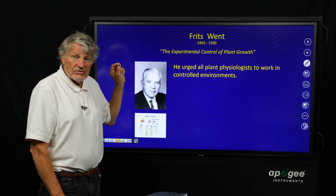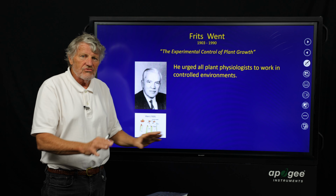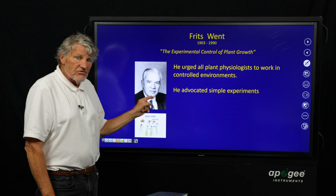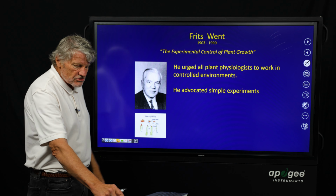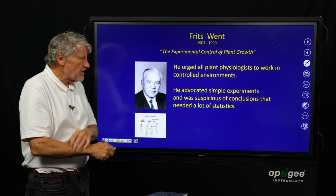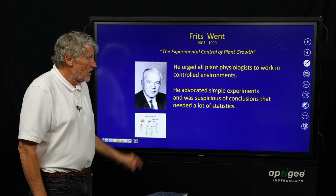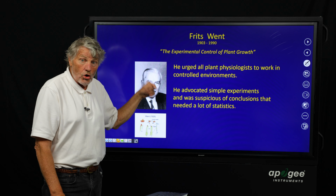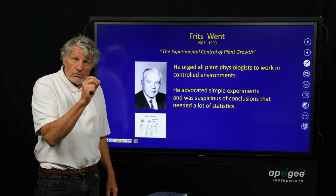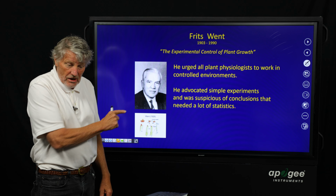Some of his famous quotes are he urged everybody to work in controlled environments, do more basic research, understand things at a very fundamental level, and now we have way better tools than he ever had to do this. He advocated for very simple experiments, don't do complex experiments, and he was very suspicious of studies that needed a lot of statistics, where we had a lot of treatments and a lot of statistics. He wanted fundamental data with more clear results. That continues to be very wise advice for all of us 50 years later, to do simple experiments with clear results where we associate mechanisms with experimental results. I want to build on this concept now in my next few slides.